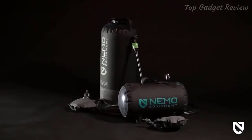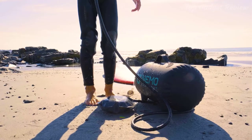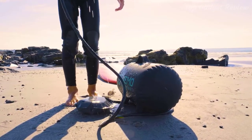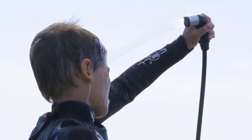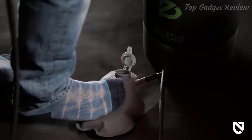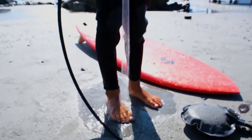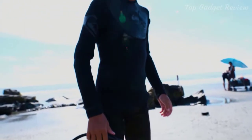Unlike gravity camp showers that need to be hung overhead and produce dismal water pressure, Helio shower and sprayer rests on the ground and provides the pressure you need wherever you need it. With a few quick foot pumps, you'll have the pressure you need to wash your hair, do your dishes, clean off the dog, or rinse away any mud or salt off your gear.